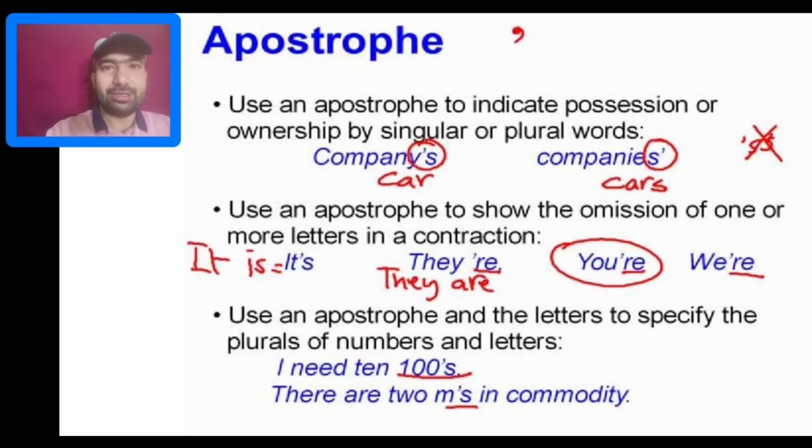When you use the apostrophe for possessive in a plural, we will always put the apostrophe after the s. So you see companies' cars. Another usage: use an apostrophe to show the omission, missing, of one or more letters in a contraction. You see, it's is the contracted form of it is. They're, you're, we're. So this is what we use for contraction.